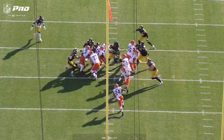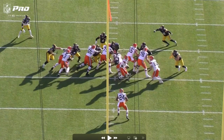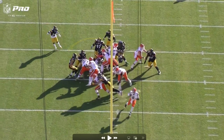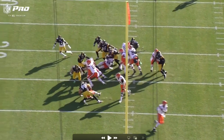Highsmith kind of comes and crashes down. Here comes the guard to come get him, but he's unable to get a great block right there. In addition, Patrick Queen does a great job of scraping over very quickly and not getting caught in traffic. He also then encounters the guard that Highsmith has bounced off of, and he comes off of it too.